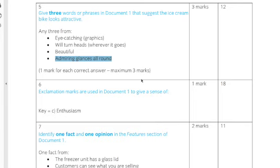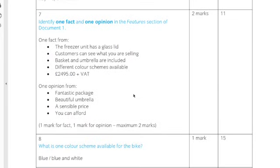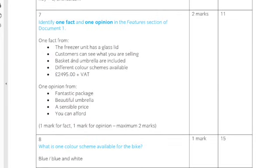Let's just go and have a quick look at the mark scheme. And look, it's split up that paragraph into facts. The freezer unit has a glass lid. Customers can see what you're selling. Basket and umbrella are included. Different colour schemes available. And the price. Whereas here, these are all opinions. Fantastic, beautiful, sensible. You can afford it. Just opinions. Okay?